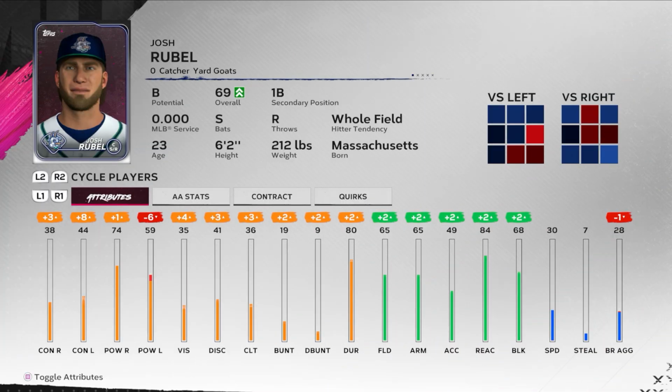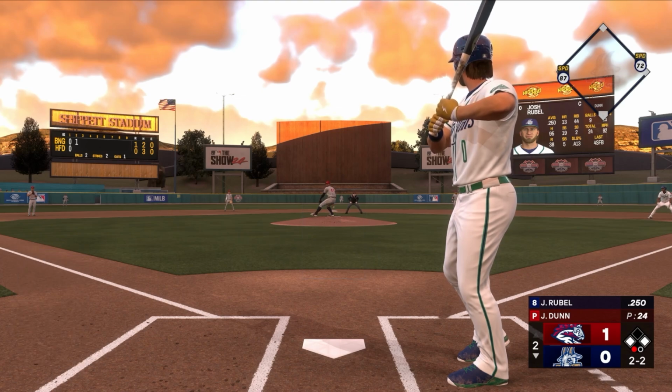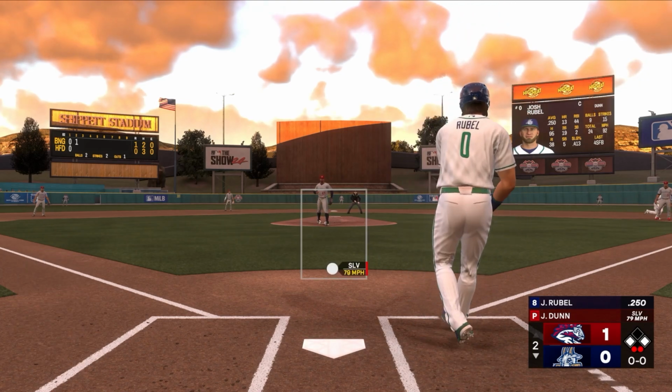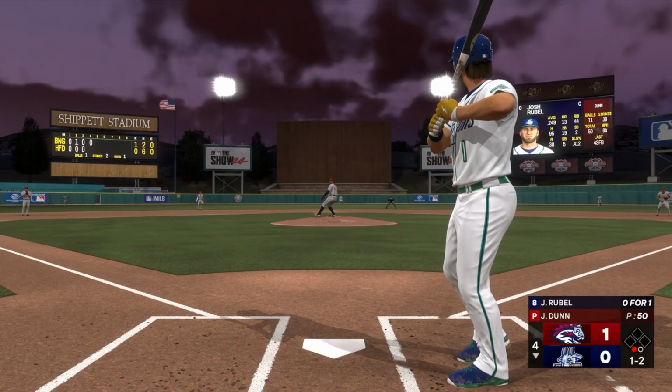Josh Rubel was a 4th-round pick in 2027, a catcher with a lot of pop who has switch hitting capabilities. He did not have a great first season in our organization. He really struggled, especially against lefties, which was seen as a strength for him.